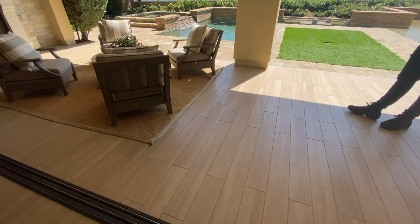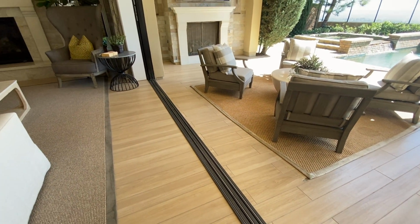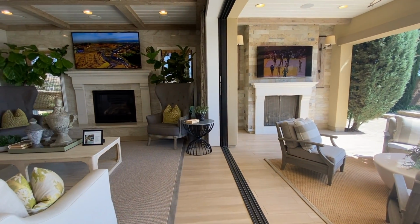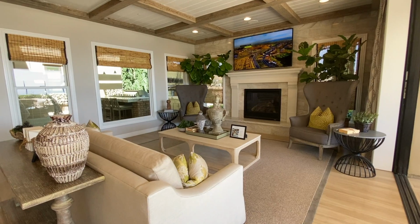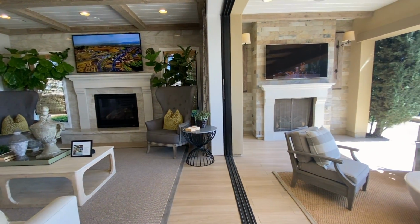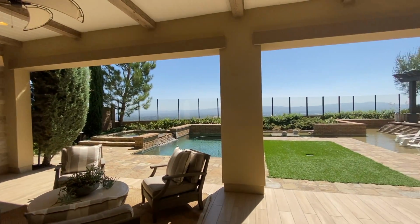Of course, the doors do tuck away, so the tuck-away doors make it feel like this is just one open space, but they do a really good job. I mean, look at the two TVs there. You really can't tell the difference in the indoor and outdoor space. So I'm sure at night, once it cools down, this is probably a really fun space to be in. And here's the backyard, guys.